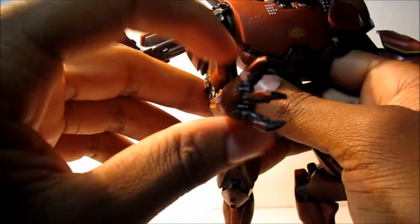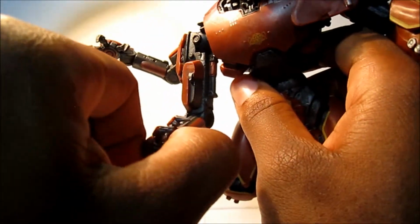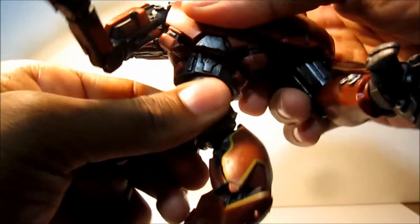I don't know if they couldn't get two ball joints in there, but just remember the inside arm only has a swivel, so don't try to force it or it will break. There's a hinge at the elbow and a hinge at the wrist. The waist is ball jointed.